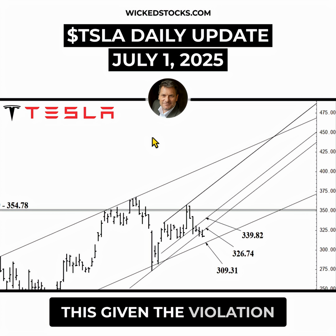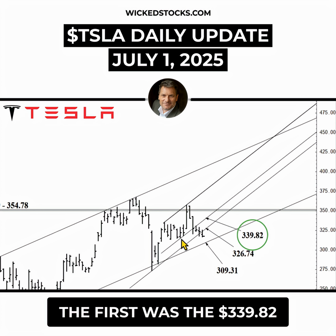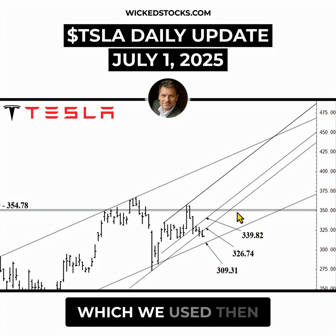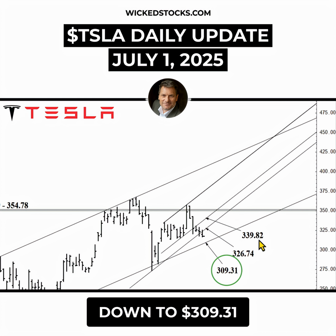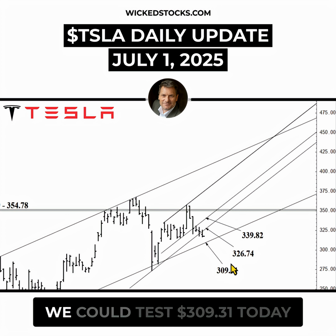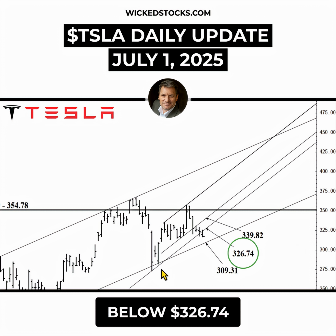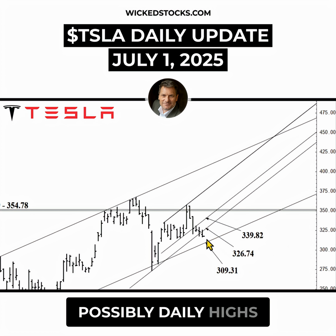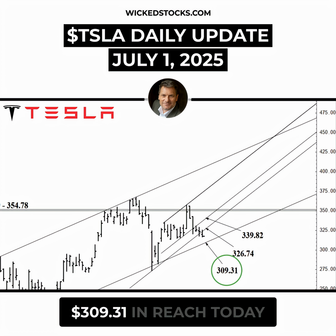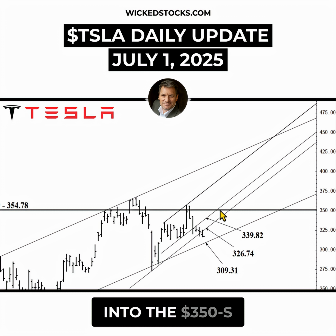This is given the violation of 2 near-term channel structures. The first was the 339.82, the inside channel, which we use then as a 3 to 5 day sell signal down to 309.31. We're 4 days into that. We could test 309.31 today, especially holding below 326.74. 326.74 can contain intraday, possibly daily highs, and below it, yes, 309.31 is in reach today. We could test 309.31, and within a couple of weeks, we can rally back into the 350s.